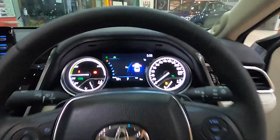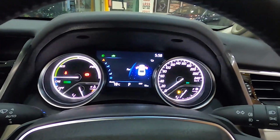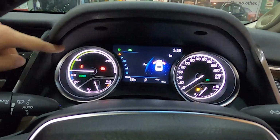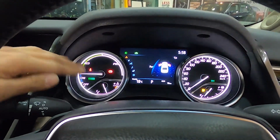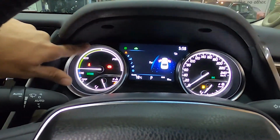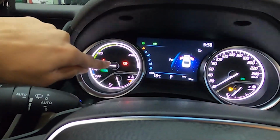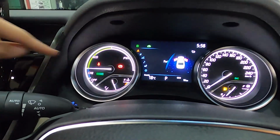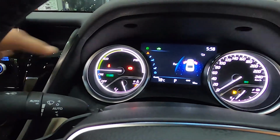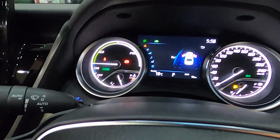But then we come on to the major features, and that is this display right over here. First of all, the one thing that you would notice is that we do not have any kind of tachometer in this car, because this is the information that you get. We have charging, off, eco and power. So eco is the time when the hybrid powertrain of the car is actually working. So wherever you see the needle in the eco mode, that means the hybrid system is working. Power is when the engine kicks in, and then charging whenever the battery is actually charging.